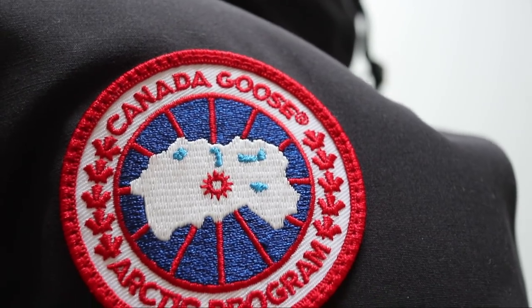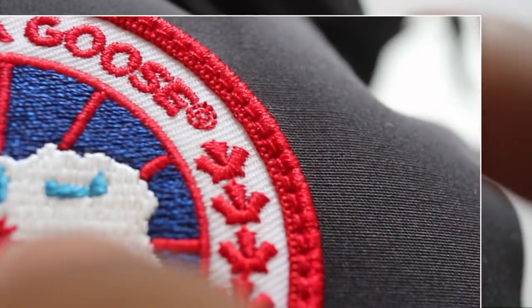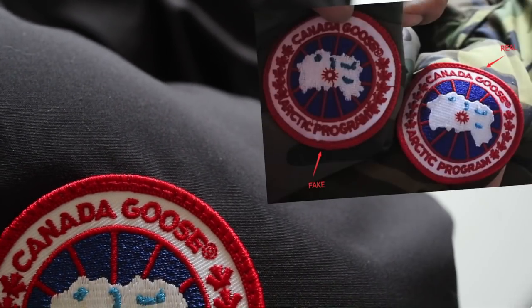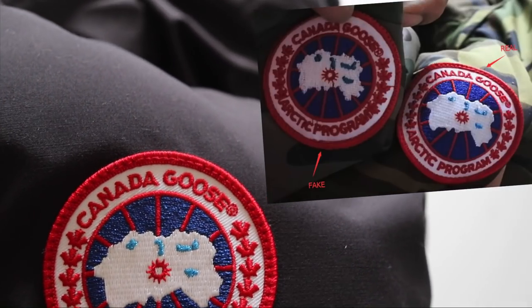Some of the ways that I use to spot the Canada Goose is just to look. You can see the white bit. There are these very tiny strips of lines that go through in a diagonal direction. Also, the Canada Goose writing should be very clean. The leaves and the writing here should be very clean, and the stitching on the inside and all the embroidery around should be really, really perfect.